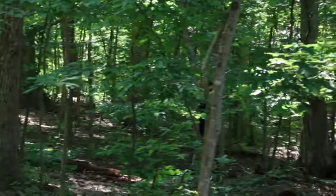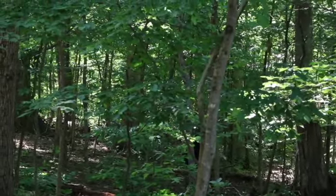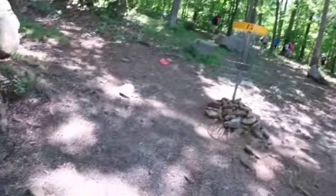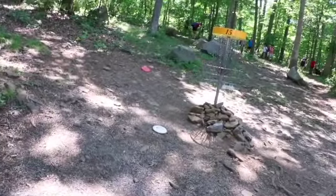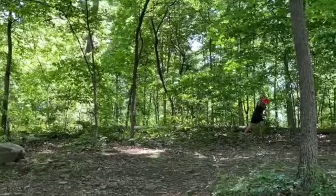And here is Marissa. She's going to try and advance, it looks like. And she takes the wide route. Ooh, nice. Oh, wow. That couldn't have gone better, really. Yeah, she will be rewarded for that.